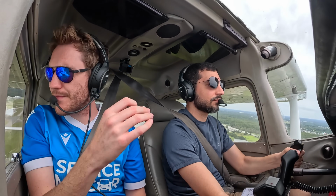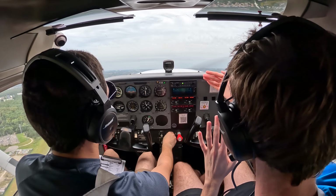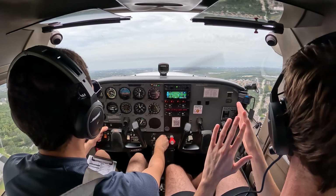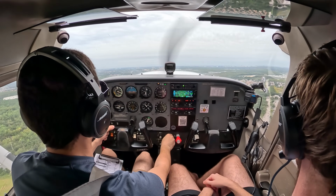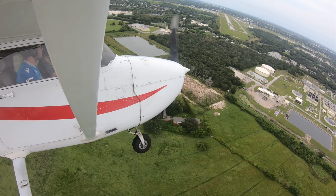But again, the traffic pattern is beautiful. The first one was more of a skew. An oval, yeah. This one's nice and symmetrical, rectangular. It's great, man. It's great. Thank you.